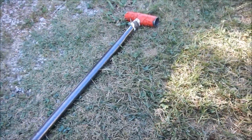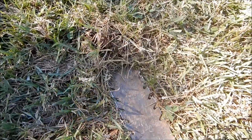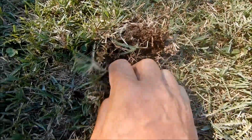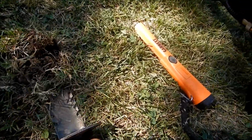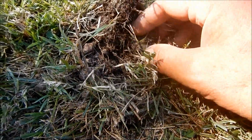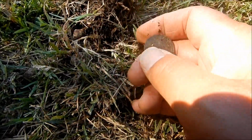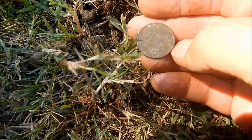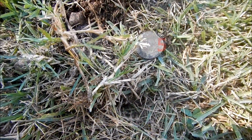Solid 89 signal. Let's try to dig this live. It's not deep. I'm right here just off the gravel, so this should be fairly easy. Quick pop out of the ground here. I'm thinking I might have a quarter, clad quarter. Come on, make it easy. Where are you? Oh, I know you're there someplace. There it is, right there. Looks like a clad quarter to me. Yep. Arizona. Cool. Alright, on to the next plug.